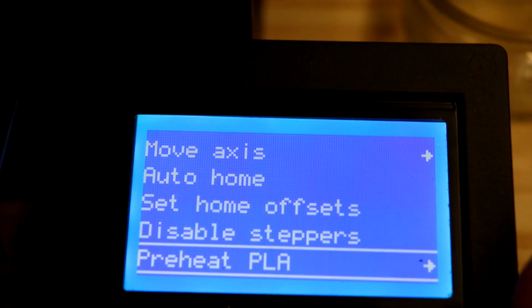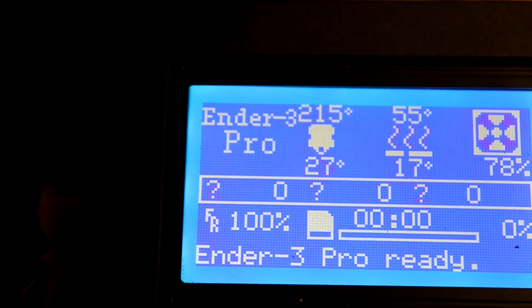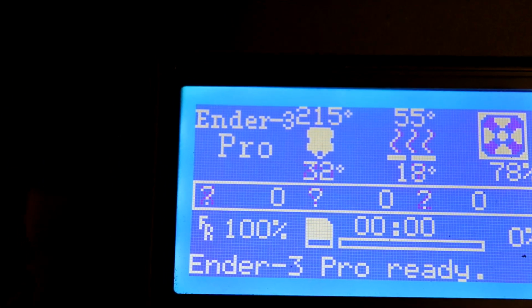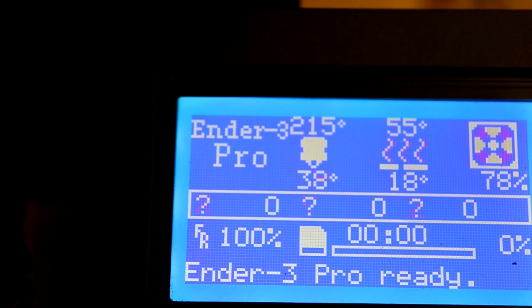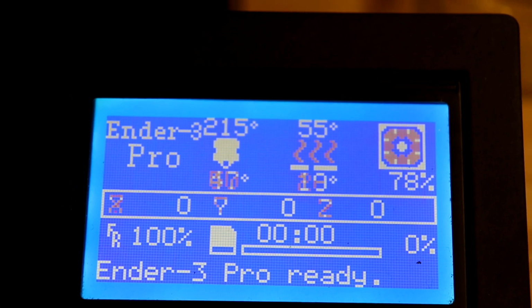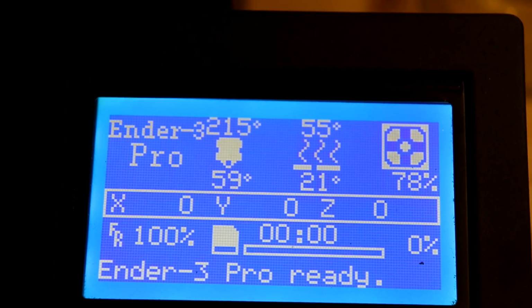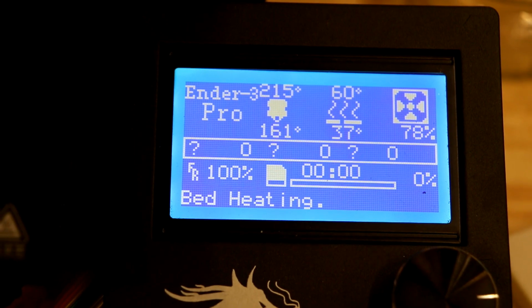Go down to preheat PLA, which is the sort of plastic I'm using. Then it's going to heat the nozzle up to 215 degrees, it's reached 35 so far, and the hot plate, onto which it builds the model, 55 degrees, and currently that's 20. Absolutely incredible.